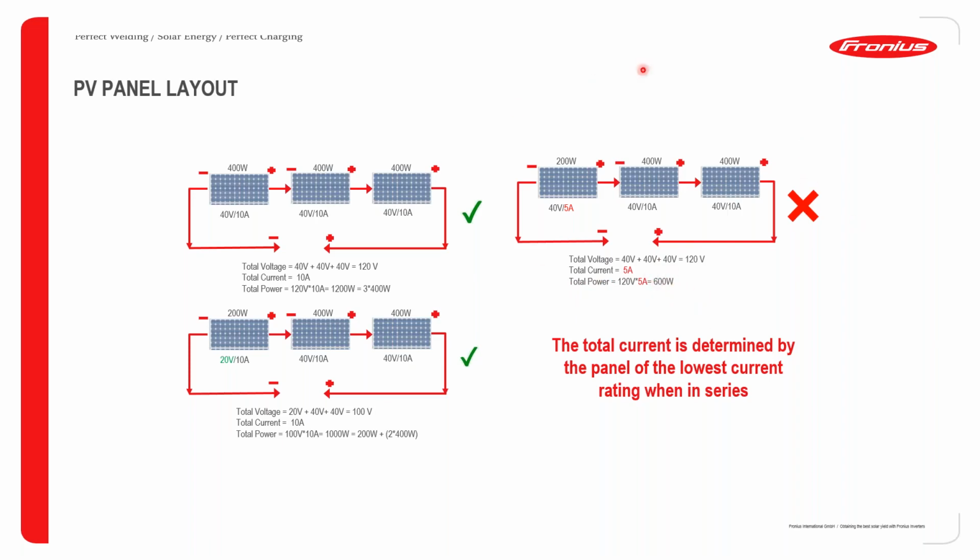So here you can see how the circuit is actually degraded by about 40% because of mismatching, different short circuit currents in series. So we basically come down to this point for modules in series: the total current is determined by the panel of the lowest current rating when in series.